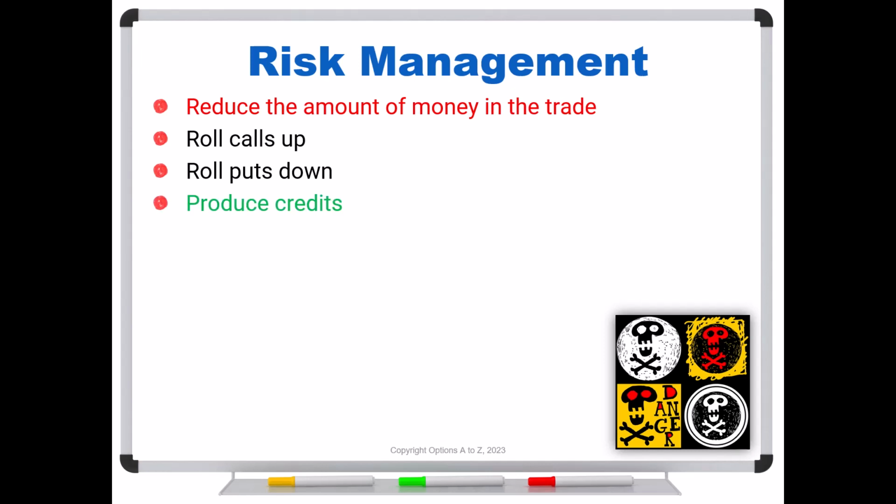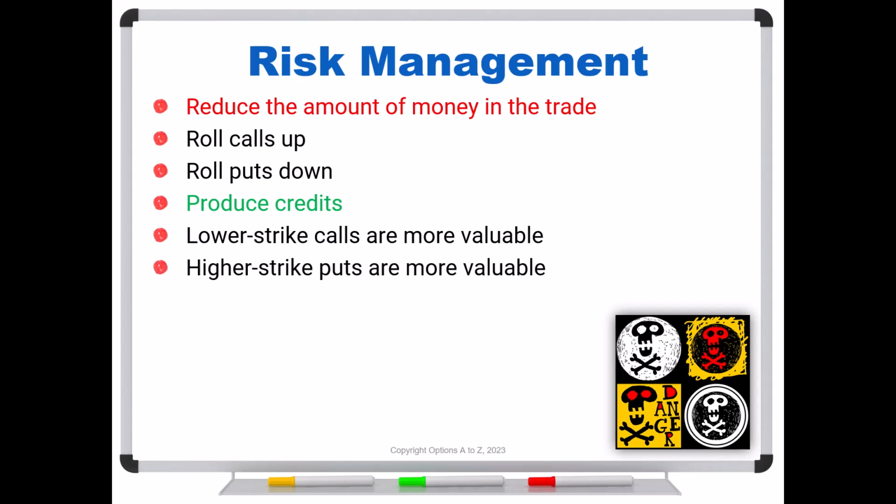And the reason we know that's true is that there's a couple of pricing principles. One says that lower strike calls are worth more money. They're more valuable than higher strikes. And that's because a lower strike call gives you the right to pay less for the shares. So it absolutely has to have a higher price tag on its head in the markets. And in a similar way, higher strike puts must be more valuable than lower strikes, again, for the same expiration. So if you roll your put options down, we know for a fact it will generate a credit.